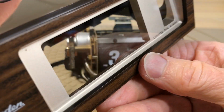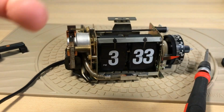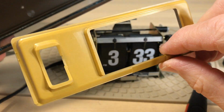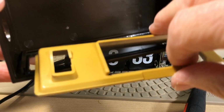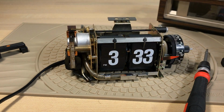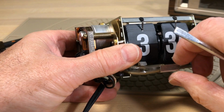And here is the front. What I like about this is it's got real glass. And it's easy to take that out. Here's the front piece here. It's painted plastic. It's actually well done. So it's pretty straightforward if you wanted to get this light bulb assembly out of here, this neon glow bulb.